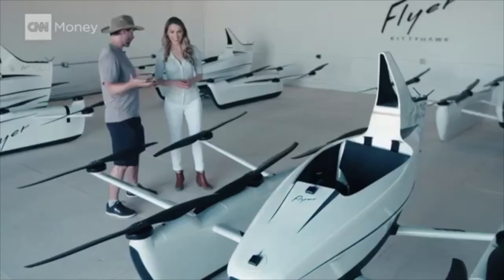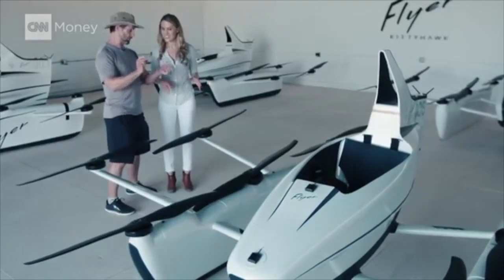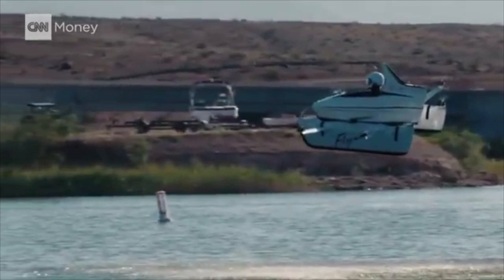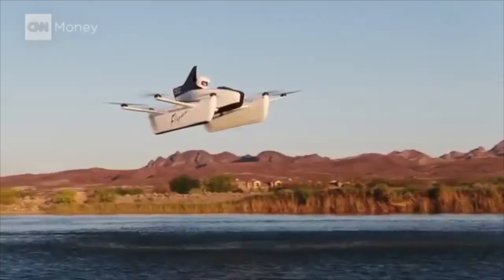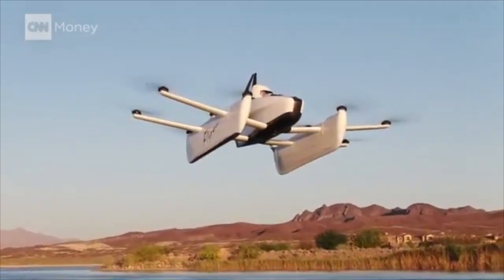You basically have 12 moving parts. Okay, what are those moving parts? 10 motors. Right. And 2 control sticks. And that's it. Pretty simple. While operating it may be simple, incorporating vehicles like this into our everyday commutes, that's going to be a whole lot more complicated. For now, Kitty Hawk's playing it safe.